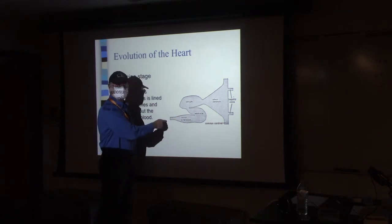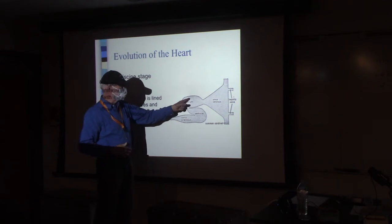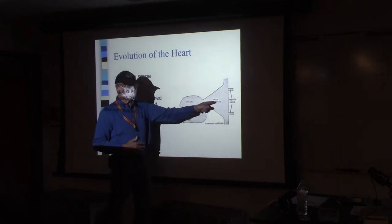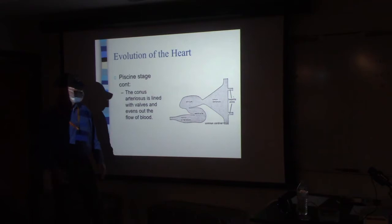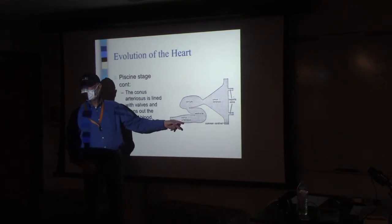So it's going from here to the gills. So it's a 2-chambered heart. 1 chamber, 2 chambers, all right? The sinus venosus is just a collecting sac. It's a really flimsy thing. It's not muscular at all. The conus arteriosus is muscular.